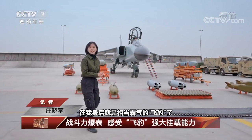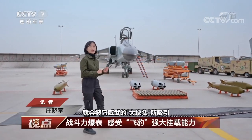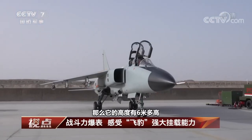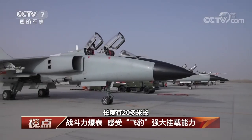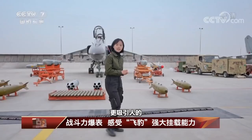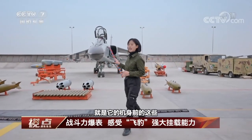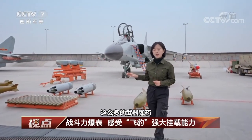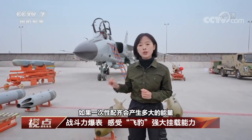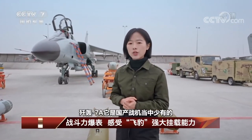Behind me is the latest JH-7A. It is 6 meters high and more than 20 meters long. It can carry many types of weapons and ammunition. JH-7A is one of the few domestic fighters that can mount air-to-air missiles, air-to-surface missiles, air-to-ship missiles, and laser-guided bombs, etc. It can also carry out air combat when necessary. It is indispensable in actual combat against ships in the air, ground attacks, and electronic warfare attacks.